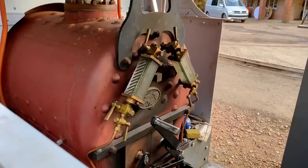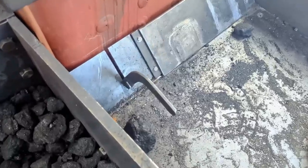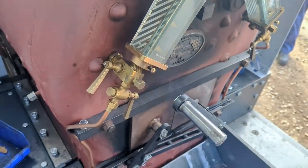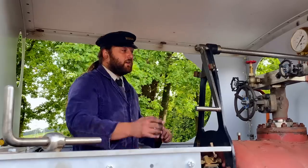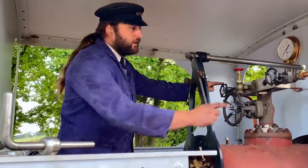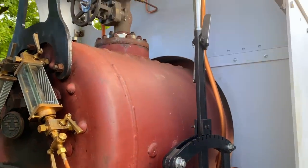So with the firebox door here, there is this single damper down there, so that works, which is either open or shut. The gauge frames with isolators and the drains, the boilermaker plate there, the regulator as mentioned, the shut off for the manifold, injector one, injector two, the pressure gauge, the reverser, and the handbrake.